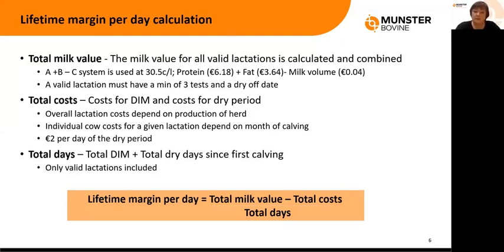So to be included in the lifetime milk recording report, a cow must have a valid lactation. And for a valid lactation, she has to have a minimum of 3 tests and a dry off period. So that's how we get the milk value.